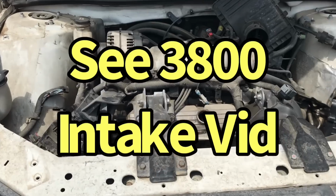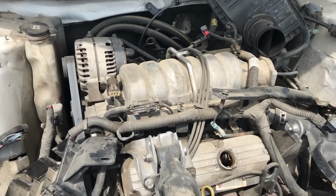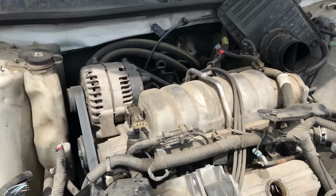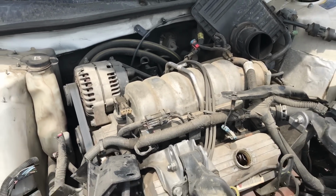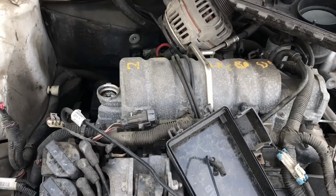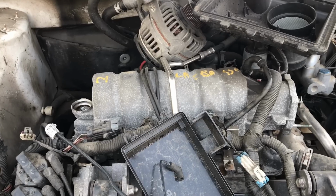For you 3800 guys, I ran a test comparing these intake manifolds, the aluminum one versus the composite one on these 3800s on the engine dyno, and then we even put the little inserts in them to shorten the runner length, so that video is up, you can check that out. There seem to be endless NA versions of this 3800. Haven't seen any supercharged ones yet, but we'll keep looking.